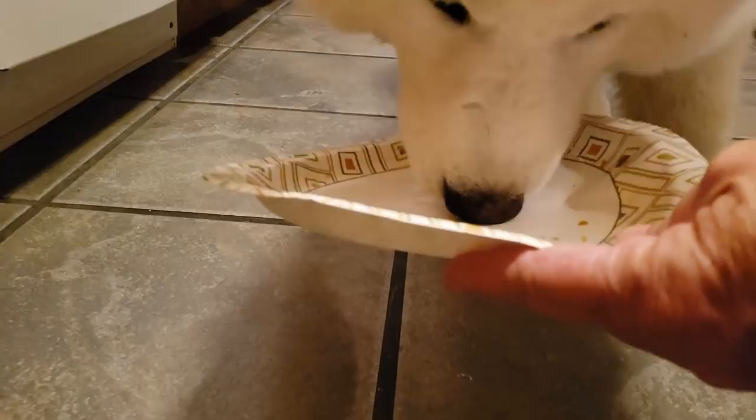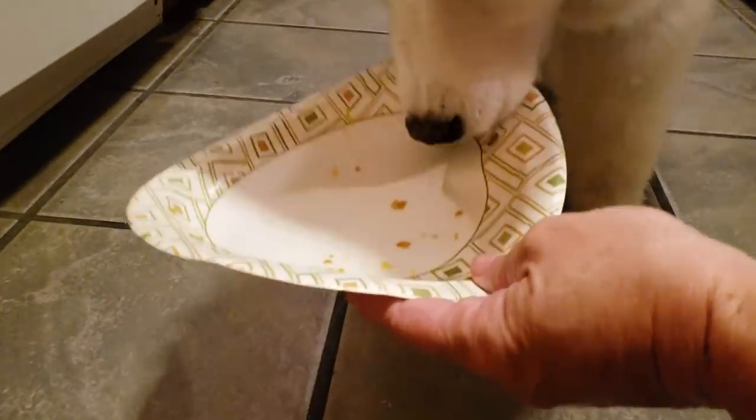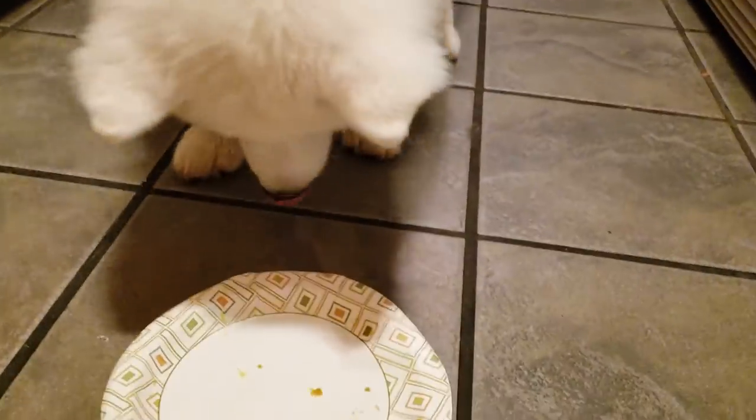I think that this was a hit. Their dad and them share a love for pumpkin donuts. She says, I need some more.